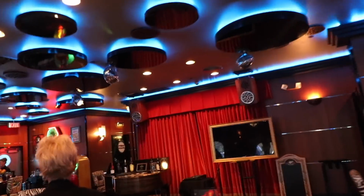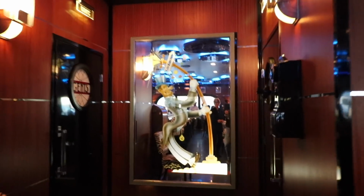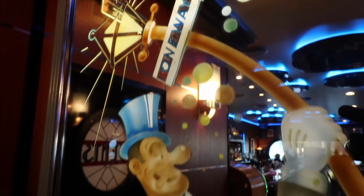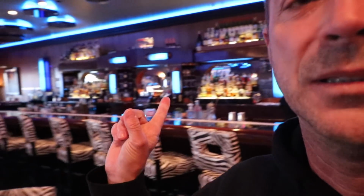No, it's by the men's room. So we're getting a personal tour to the men's room mirror. Oh, that's righteous. Apparently a very famous, very expensive mirror. Look at the bar. Al Capone. So cool. All right, just saying.